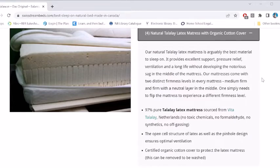Around that natural latex mattress is a certified organic cotton cover to protect that mattress. That one can be removed. There is a zipper on it, which is technically the only piece of metal on the bed, but it is aluminum, therefore there are no EMFs in that. But you can simply unzip that cotton cover. You can put it in the wash and put it in the dryer and put it back on. So you can clean your bed entirely.